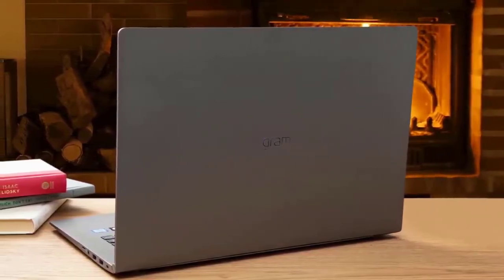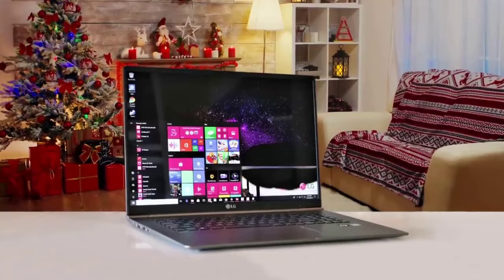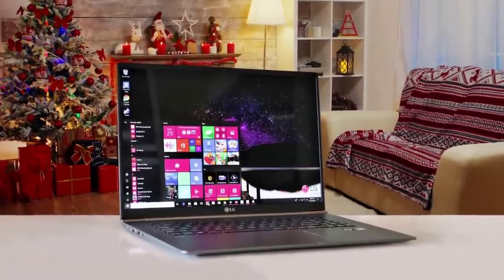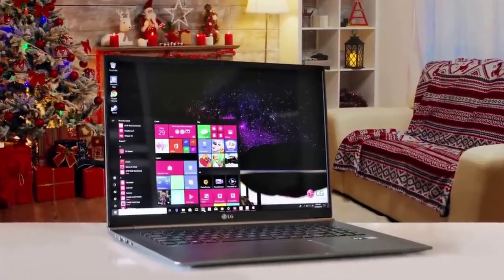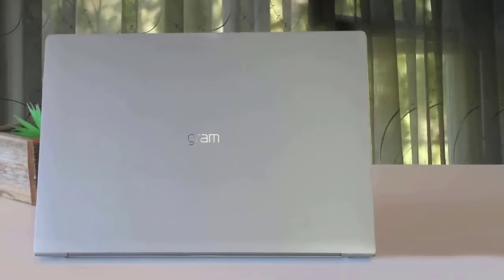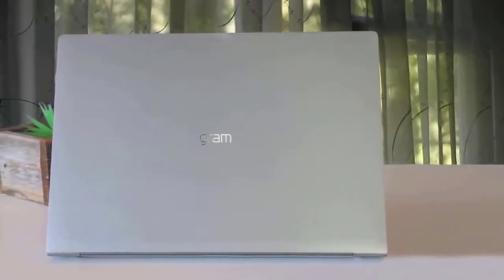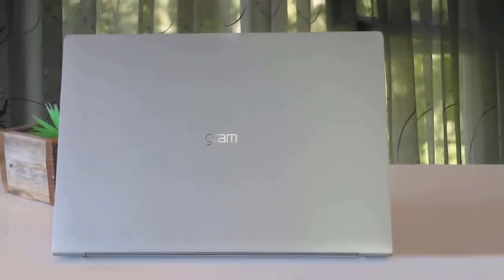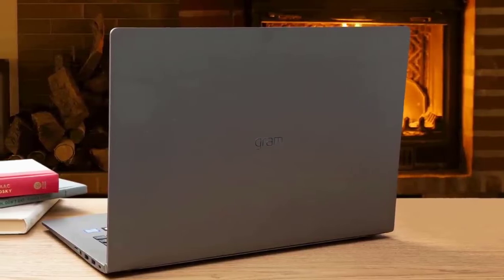For example, it's packed with an Intel Evo with 11th generation Core i7-1165G7 CPU, 16GB of RAM and 1TB of SSD for storage, which translates into excellent performance for productivity and daily tasks. The biggest selling point of this laptop, though, is the amazing battery life. During my tests, it lasted about 12 hours, which is astounding and better than anything out there.